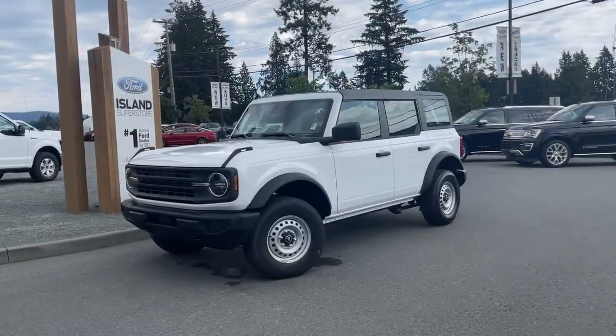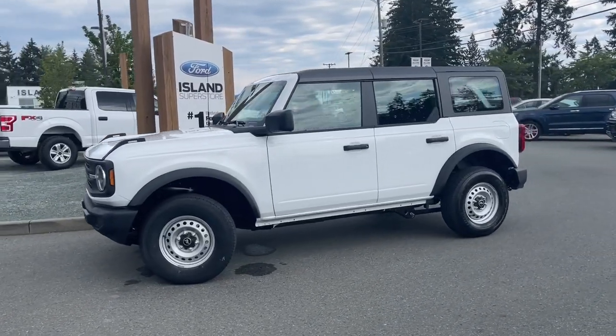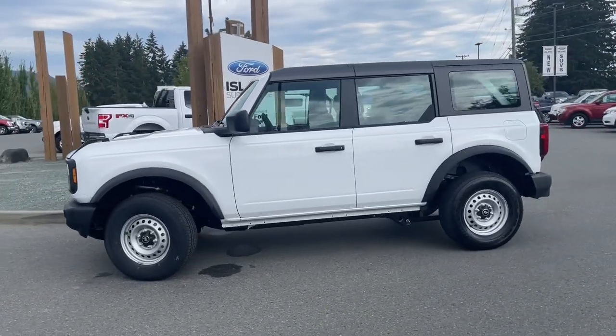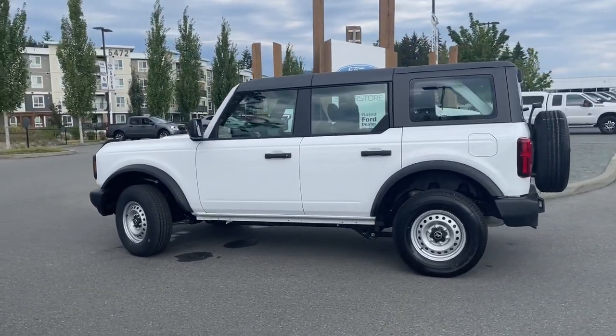This 2022 Bronco will be evolving. We're going to be adding on to it, changing out the tires, doing a lift kit, and a few other great things to it. So check back for more pictures and another video showing you what those changes are.